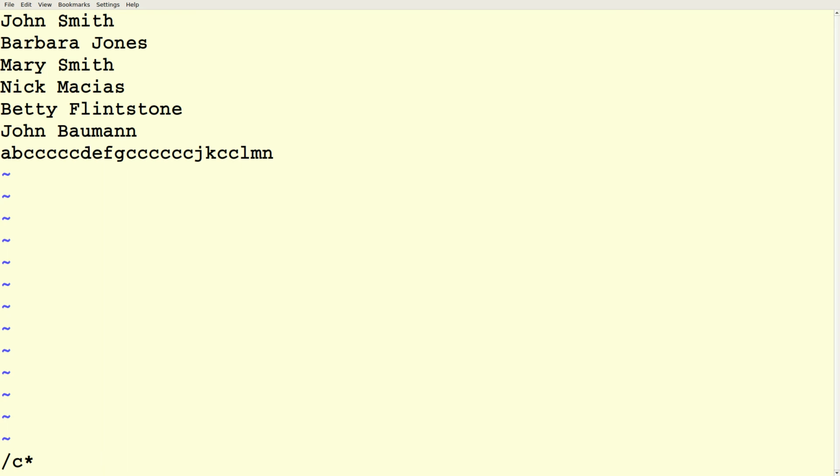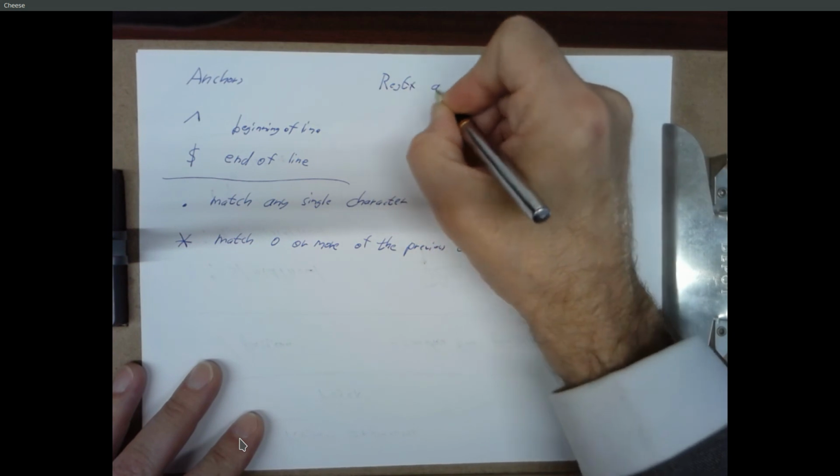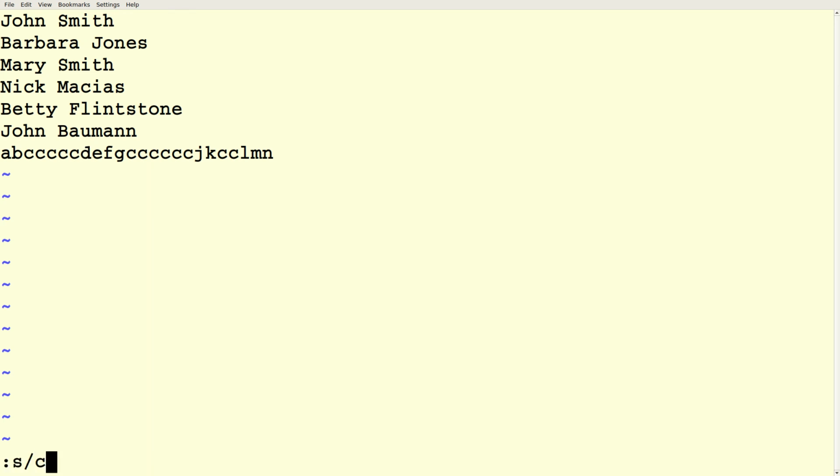So there's a potential ambiguity. If I say search for any number of the letter C in a row, well, it could just return 1 C, it could return 2 C's, could return 3 C's. So how is it going to decide what matches that pattern, C star? Regular expressions are greedy. They try to match as much as possible. So if I say substitute C followed by 0 or more C's with just an uppercase X, that's going to take that first collection of C's and replace that whole thing with my uppercase X. It's going to consume as much as possible. That'll be important in a while.